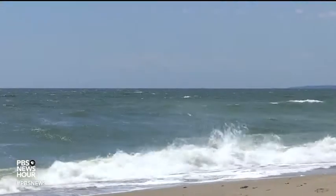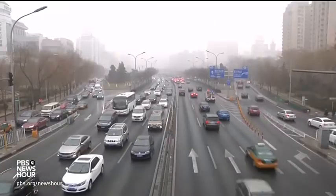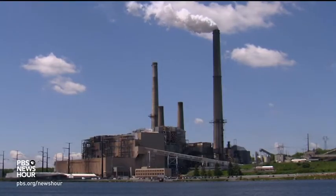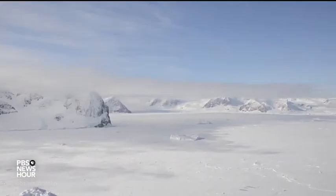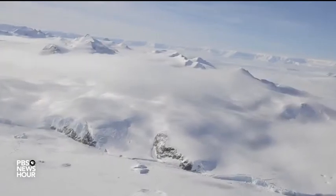The most recent UN report predicts 1 foot of sea level rise this century if we continue burning oil and gas and coal at our current pace. But a growing number of researchers believe that because of the emissions we've already put up into the atmosphere, that prediction understates the threat. The continent's warming from below and also from above.